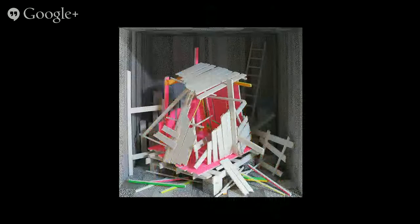All right, so this guy is a tiny piece. This is what I call a dimensional drawing. This is a small piece created inside of a box structure that's right about 10 inches by 10 inches by 10 inches.